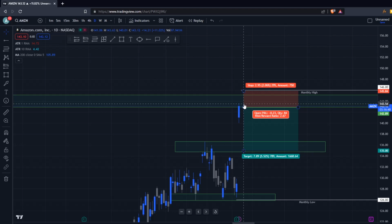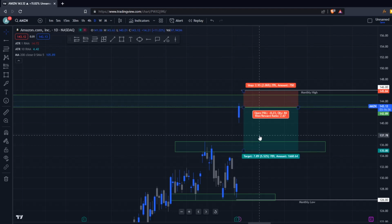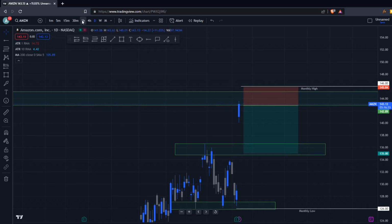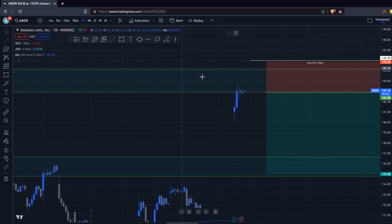If you get, let's say, Monday, Tuesday, Wednesday all weak candles and price comes back out of this zone, then you can start seeing the bear structure set up. So lower lows, lower highs, something like this. Then you're probably good to go.